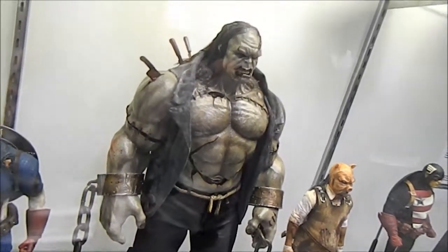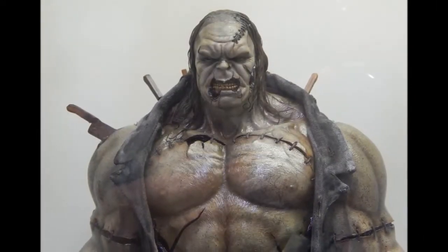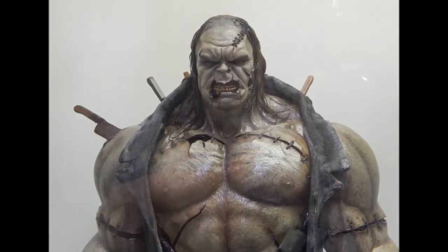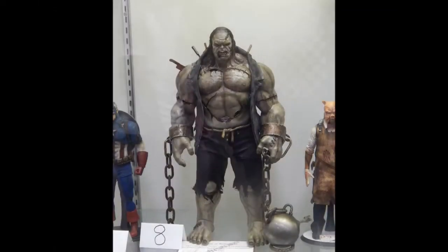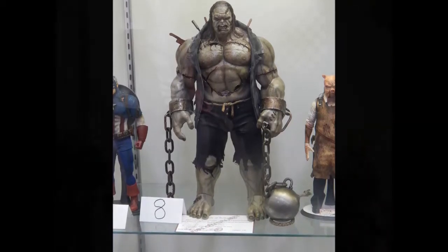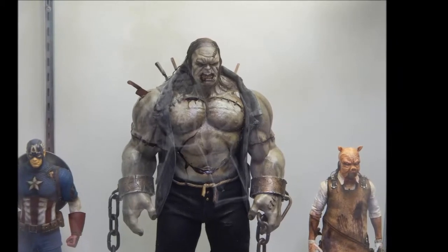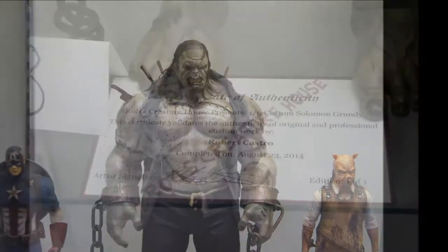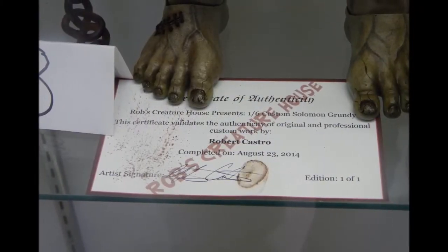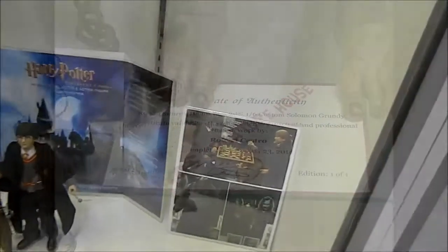But this figure right here, again, I don't think the video does it justice. It's a fantastically done figure, edited Hulk piece, and that is Solomon Grundy. He did have the noose, but Rob opted not to put it on because the stickiness on the paint would stick to the noose. So, born on a Monday, buried on a Sunday. That's Solomon Grundy for you, folks.